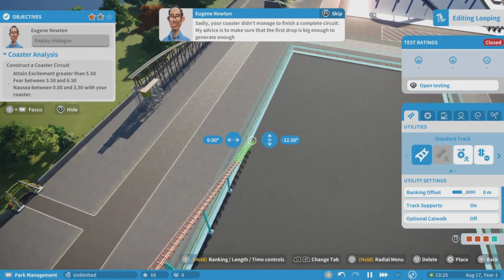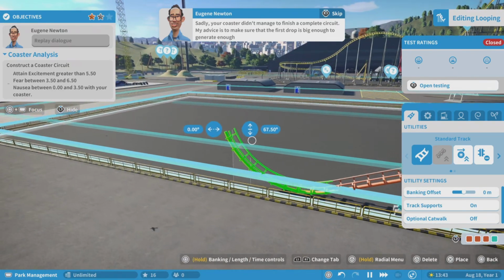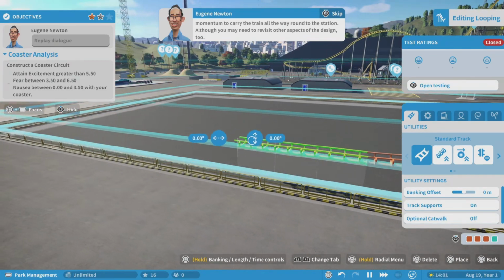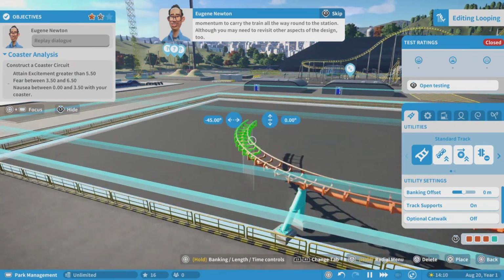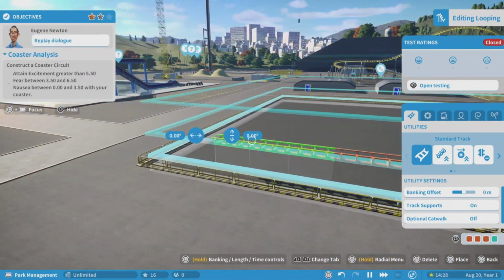Sadly, your coaster didn't manage to finish a complete circuit. My advice is to make sure that the first drop is big enough to generate enough momentum to carry the train all the way round to the station. Although, you may need to revisit other aspects of the design too.